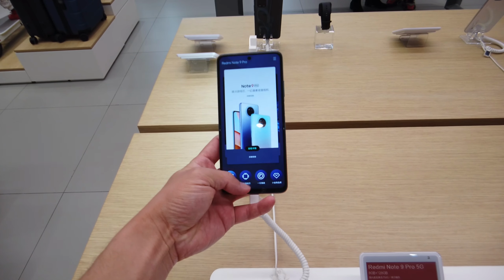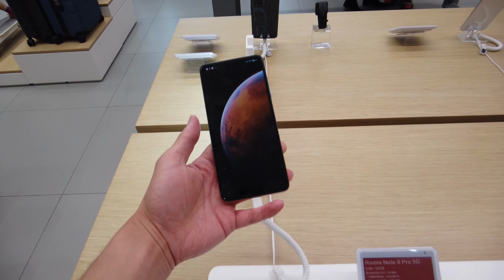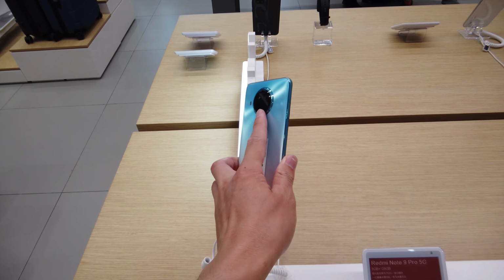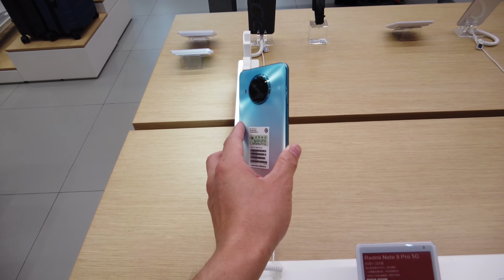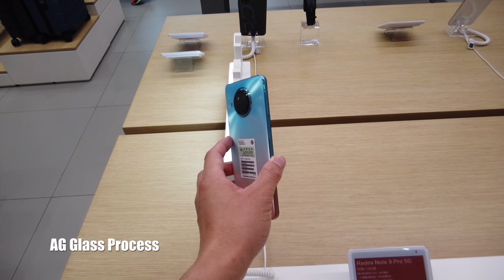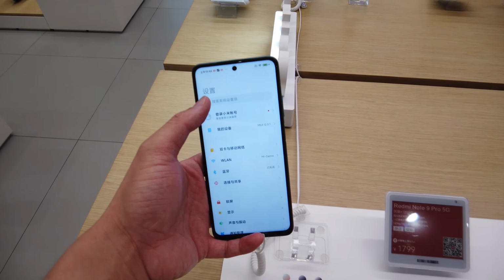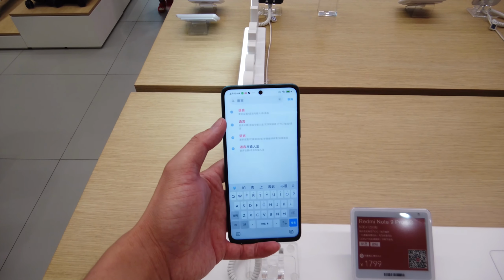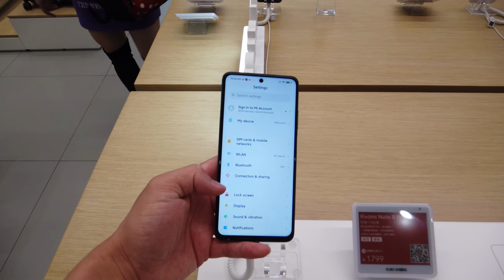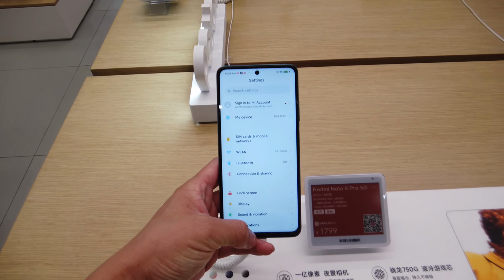I'm now holding the phone, so I can give you the real experience. Wow, the hand feel is really good. It's really smooth. They adopt that kind of aging process thing. Hello. Let me change it to English first. They have this kind of linear motor thing, so when you tap it, you can feel the vibration. It feels good.